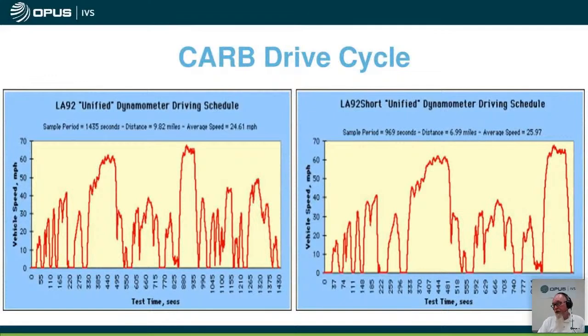The CARB drive cycle that I promised you about, this is both the long and short version. Basically, this is what they're using in order to get the car in all conditions to run all monitors.